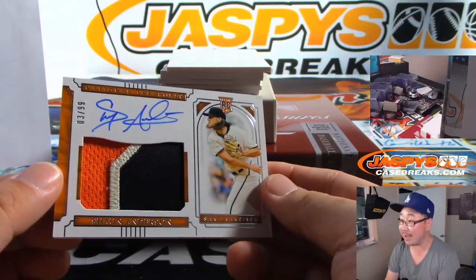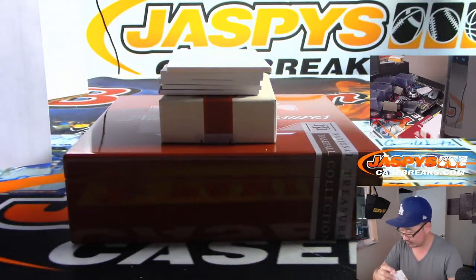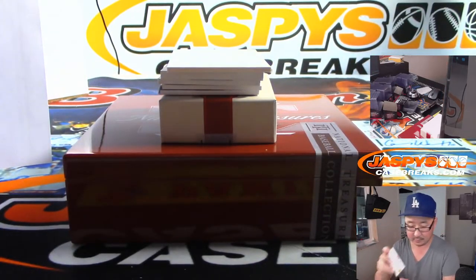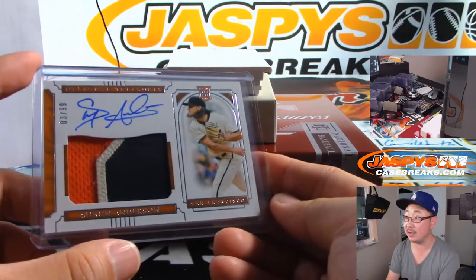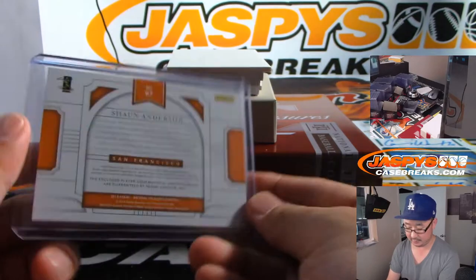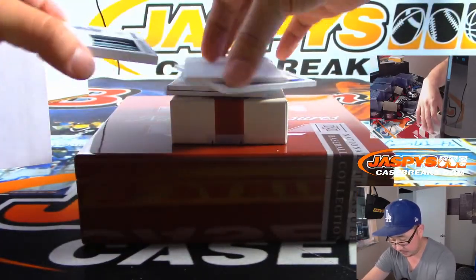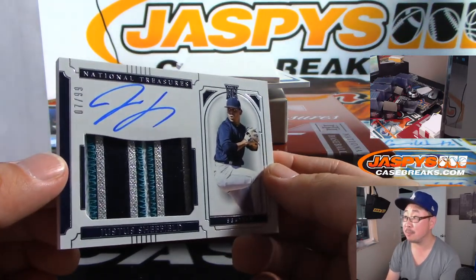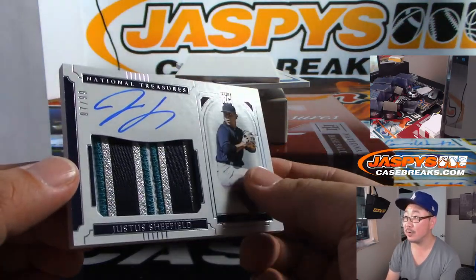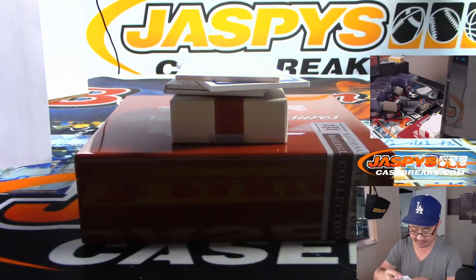Three-color patch and autograph. Nope, back to number 3, Sean Anderson. For Sean Corbett, they spell it differently. Different Sean. Wow, that's nice. Justice Sheffield, look at that patch. 7 out of 99. Chris Randone with number 7.